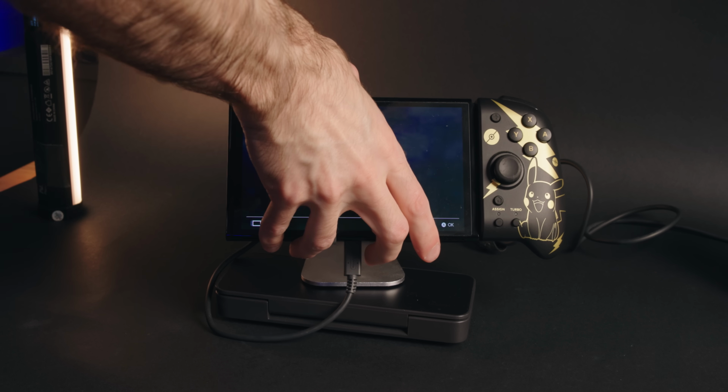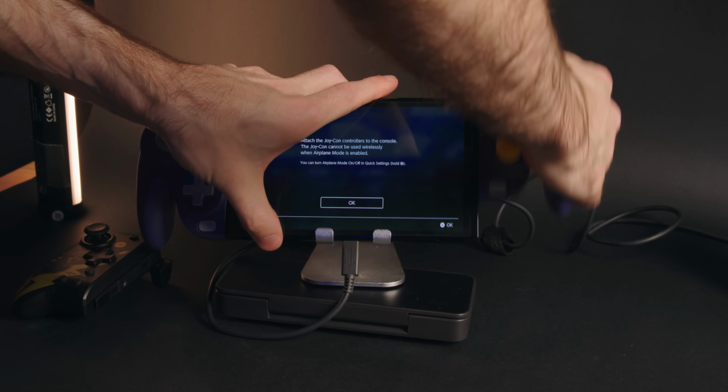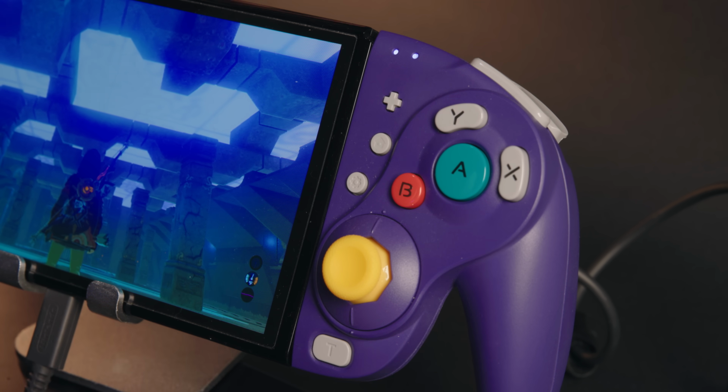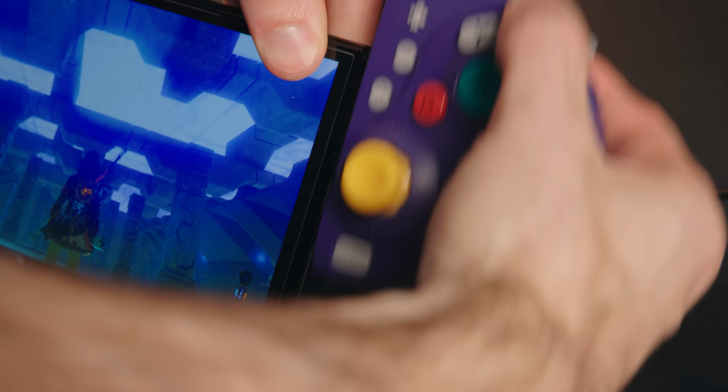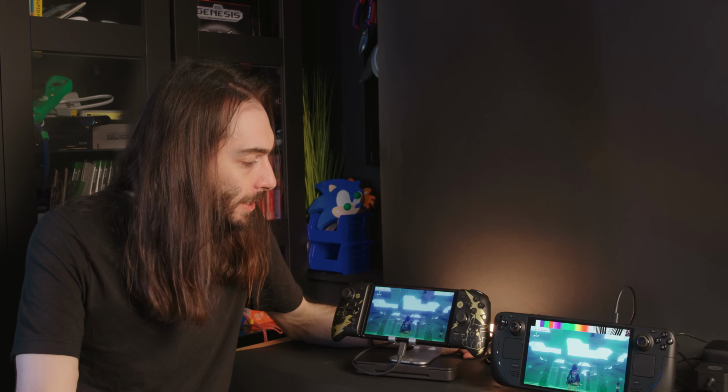I've used this Hori controller since the start, but somewhere along the way, I switched to this GameCube style controller. That one recently died on me. The auto-fire stopped auto-firing. It just completely died out. So I switched back to the Hori ones. Congrats, Hori! You won that battle.